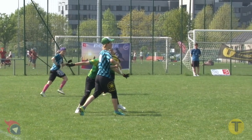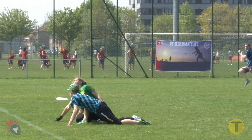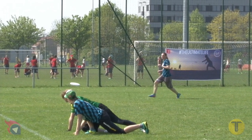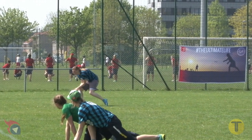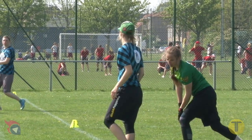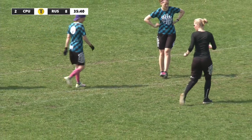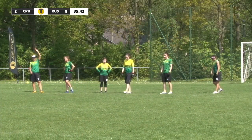Really well executed. Here we are, we're going to get a second look at this. Gets so low, that's released just under the hand. Might have even got a piece of it, but there's so much rotation on it that it doesn't matter. Excellent torque coming out of the wrist. And a nice catch for the goal. Copenhagen closed the gap slightly. It's 8-3 now to Lemongrass.